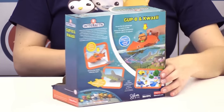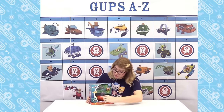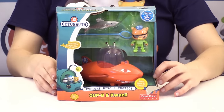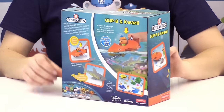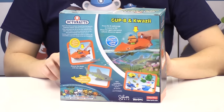All right, so as you can see with this toy here, you get the Gup B vehicle. It has some cool, kind of soft fins, a Kwazii figure, a rescue hook here for the shark, and a shark, of course. As you can see, the Gup B also works in water too, just like the Gup A did.